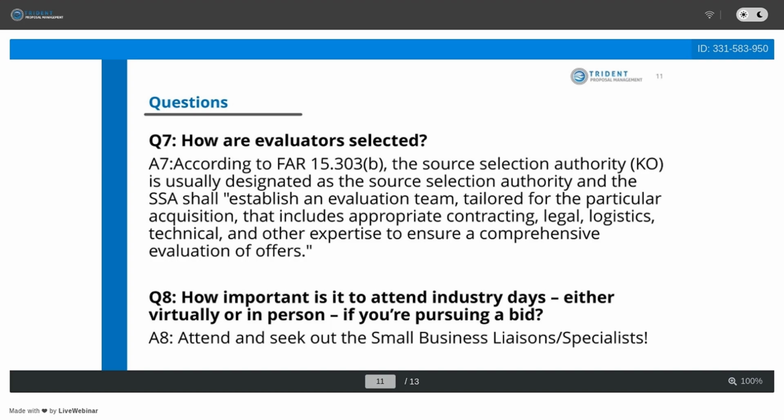Ideally, the program manager, or whoever the head of the program office is, will say, hey, this person has done this before, let's have this evaluator do it again. But according to the FAR, the contracting officer is designated as the source selection authority, and they'll establish the evaluation team. They don't know exactly who in the program office can do a technical evaluation. So the program office gives a bunch of names and they figure out who has the time. It's really whoever has the time and wants to do it.